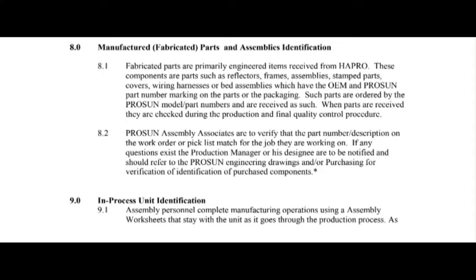When parts are received, they are checked during the production and final quality control procedure. ProSun Assembly Associates are to verify that the part number/description on the work order or pick list match for the job they are working on. If any questions exist, the production manager or his designee are to be notified and should refer to the ProSun engineering drawings and/or purchasing for verification of identification of purchased components.